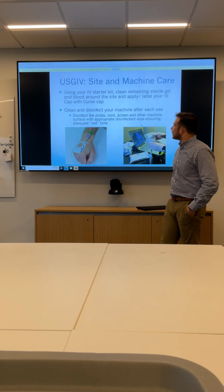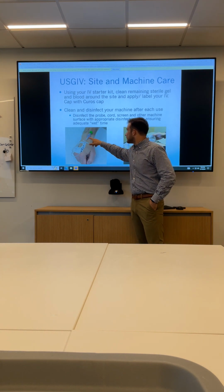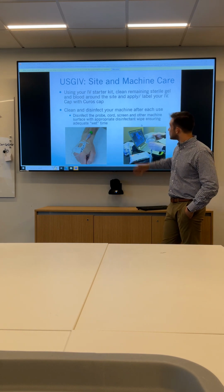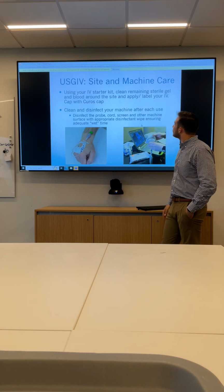And then once you're right here, this is just a great image, and it actually looks like they shaved this guy's arm because he's a little hairy. This is a good image of properly labeled, capped, clamped. Looks like a great IV. Whether it was done in ultrasound, I'm not totally sure, but that's what your end product is supposed to look like. And then ultimately, you want to clean and disinfect your machine after each use.